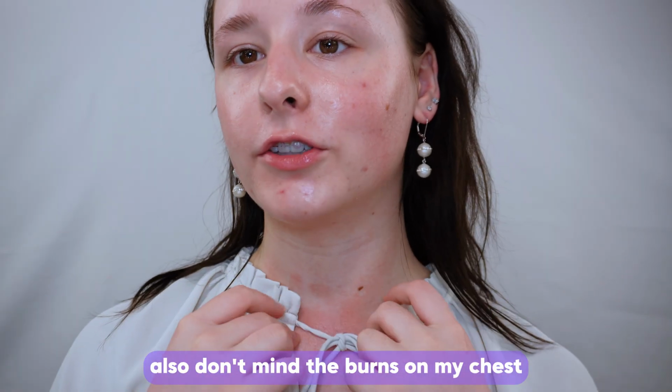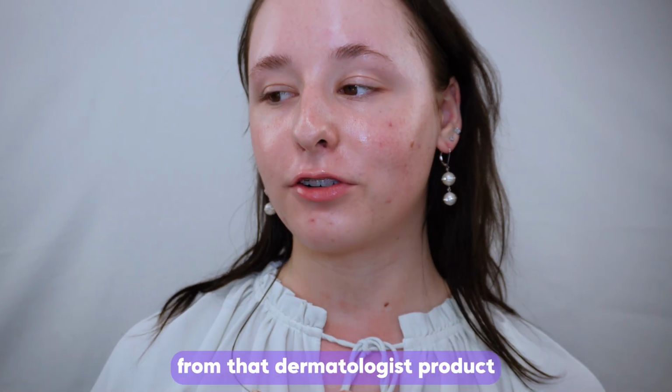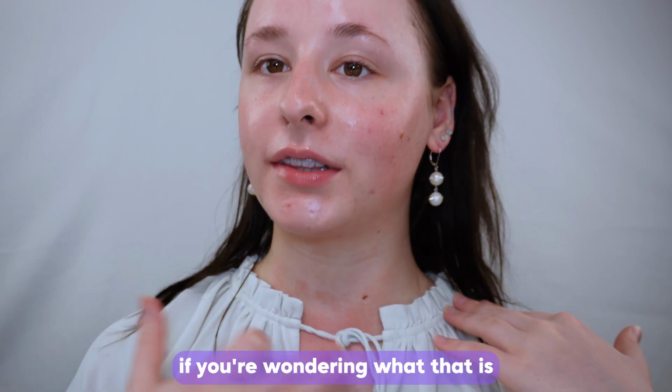Also, don't mind the burns on my chest. I also got a chemical burn on my chest and neck from that dermatologist product. If you're wondering what that is, it's another chemical burn. And yeah, let's just get started.